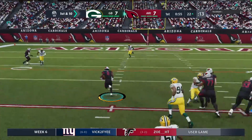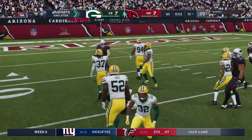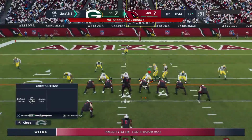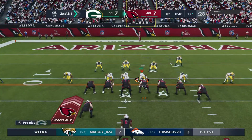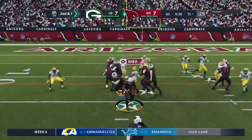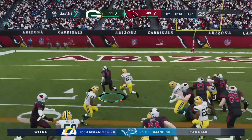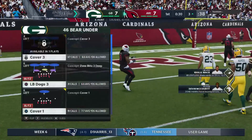On 1st down, they'll run with Hunt. And he's going to get a solid gain of 9 before being brought down. 2nd and right at a yard. Down at the 13-yard line. A gain of 9 brings up 2nd and 1. They'll run with Hunt on 2nd down. And he'll be brought down here at the 3-yard line.